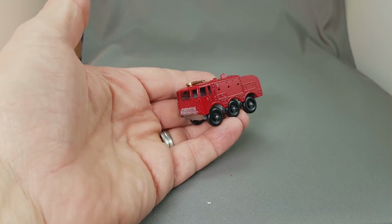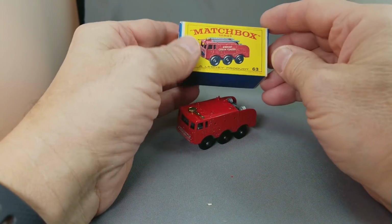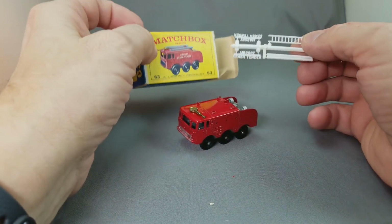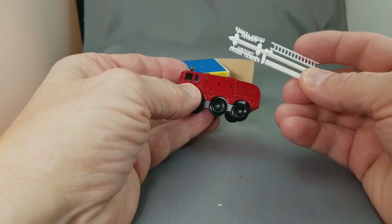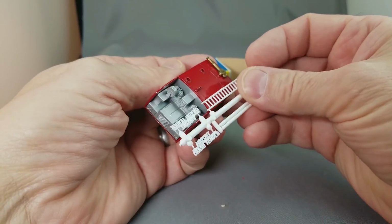Next one up, the Fomite Rescue. Look at that. Airport Rescue Fire Crash Tender. Now, this one has things that go on it, and in some cases they're still not on it after all these years. These pinch on here, one on that side, one on the other side. The pipes go on top. You've got the ladder that goes on top.